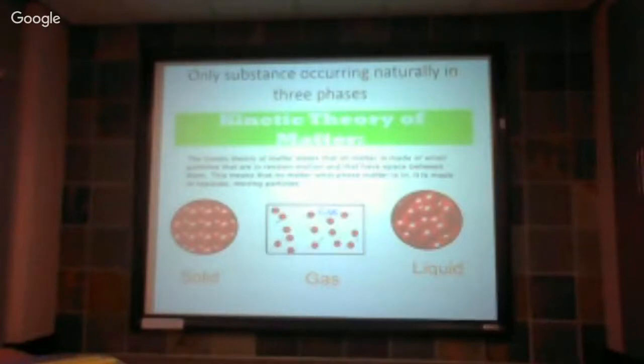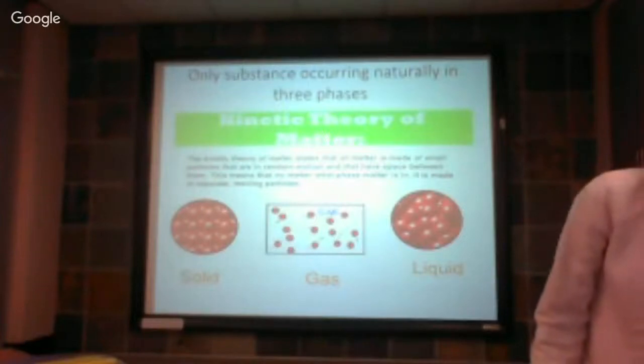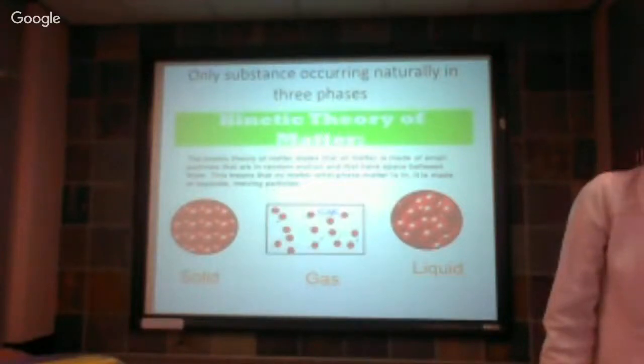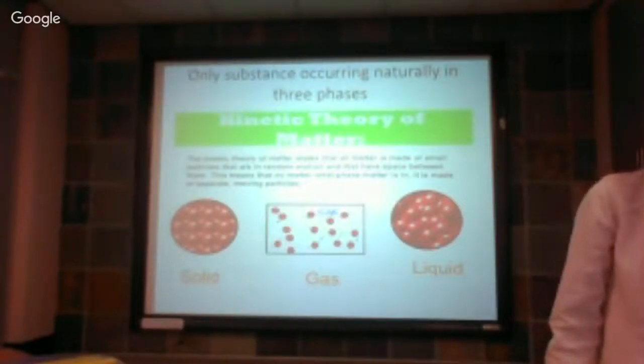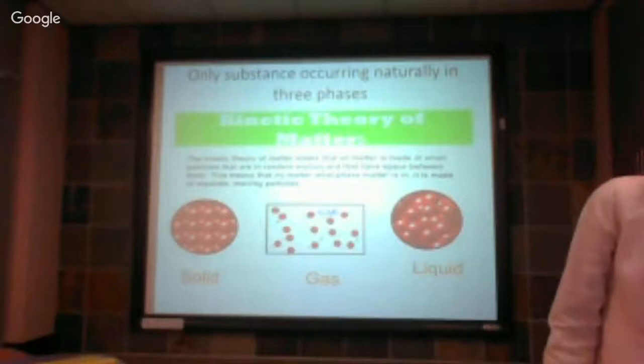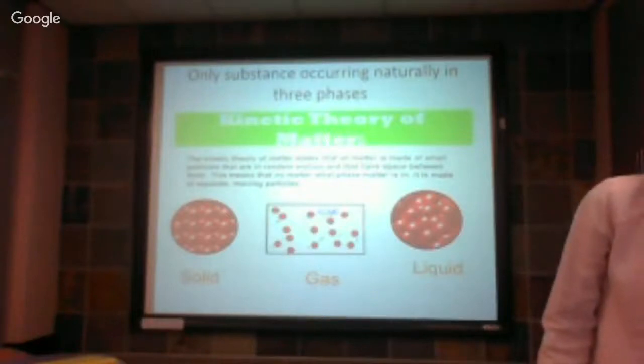The solid is more spread out than the liquid because of hydrogen bonding. Yet, in the solid, it's more spread out, so it's less dense than the liquid because of hydrogen bonding. So normal substances go gas, liquid, solid. Water goes gas, solid, liquid. Liquid is the most dense, and that's one of the really special properties of it. That's why ice floats on water and not the other way around.